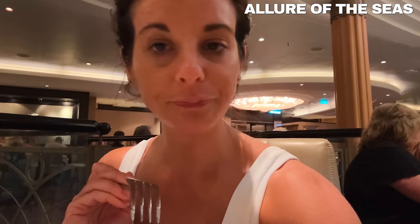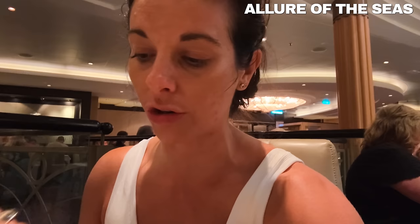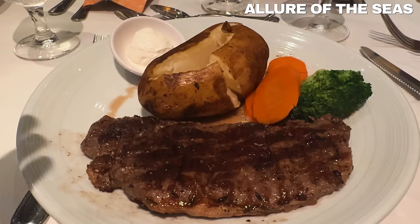Very tasty. Escargot, classic on Royal Caribbean. Order it every single time. Grilled octopus, let's dive in. Oh, that's good. I'm going to order another one. That's very good. Dinner is served.